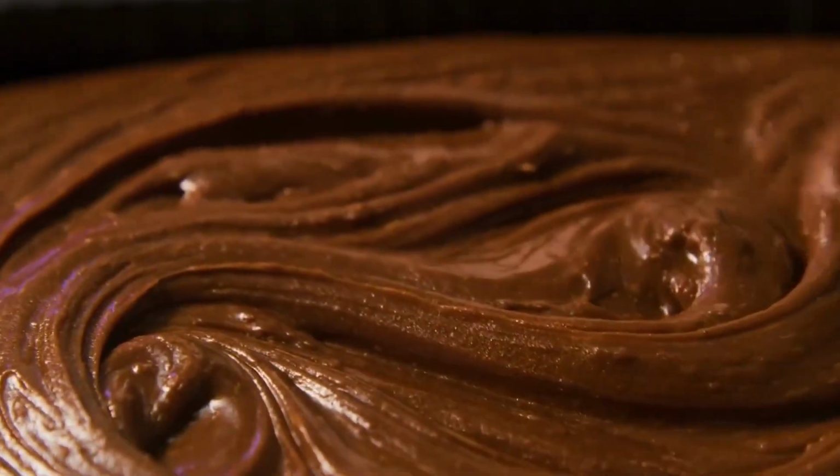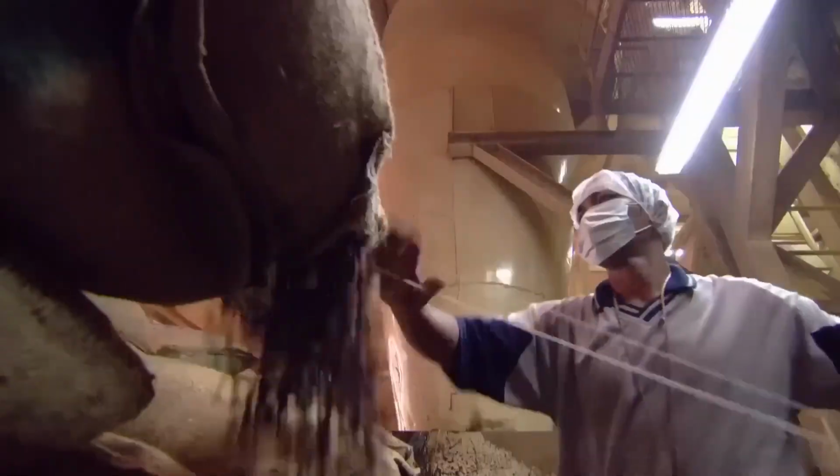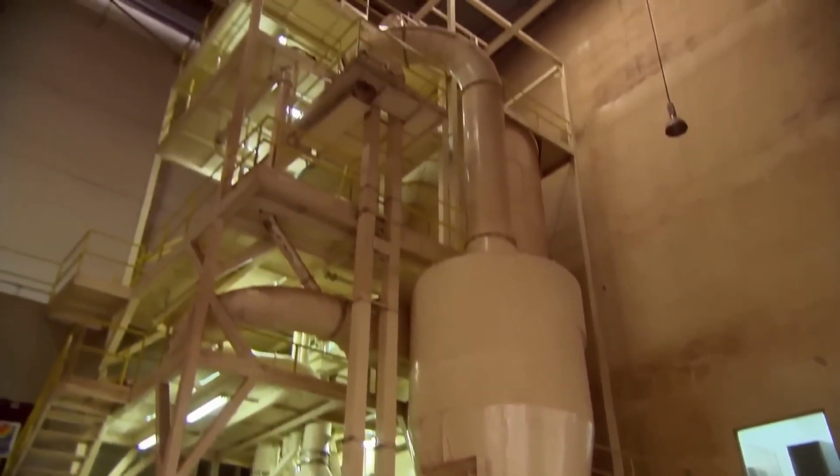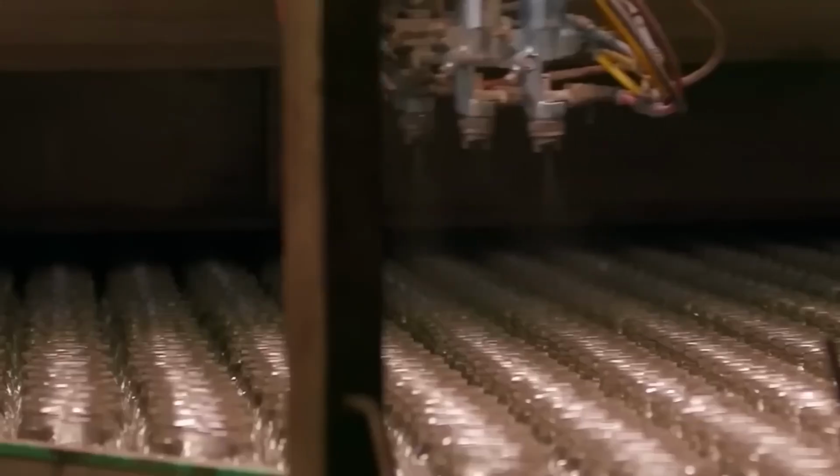Industrial blenders the size of swimming pools mix these ingredients, but the process generates enormous friction heat. If the temperature exceeds 140 degrees Fahrenheit, the sugar begins to caramelize, creating bitter compounds that will ruin the entire batch. We're talking about 8,000 pounds of ingredients worth $75,000 that can become unsaleable waste in under 2 minutes.